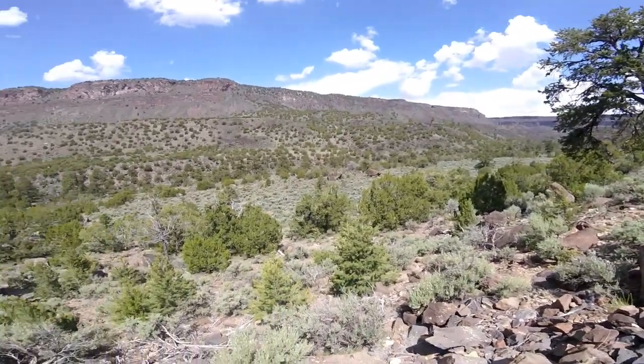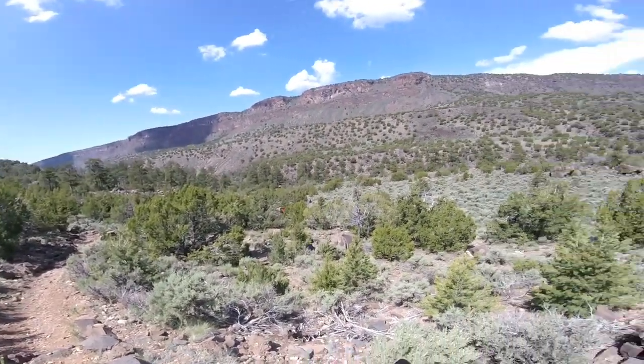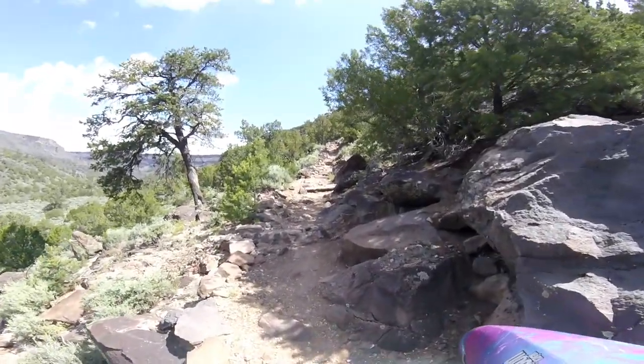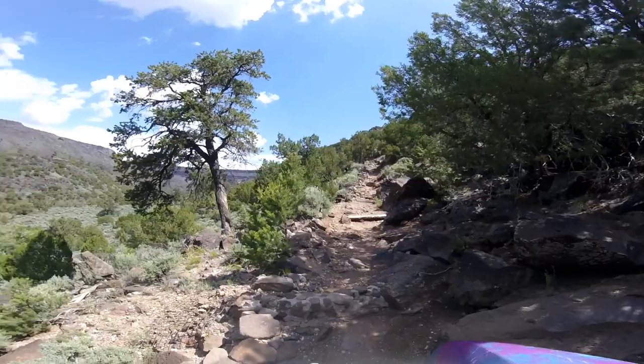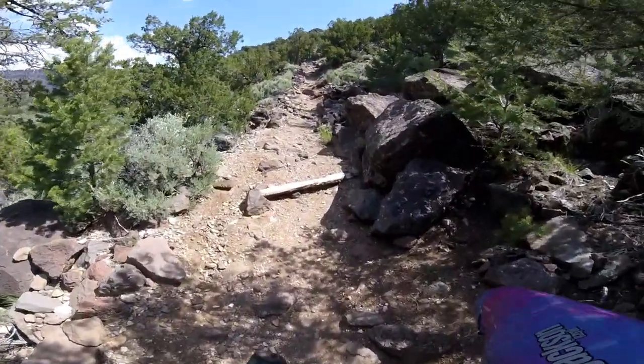Wow, that wind and that sage blowing. It smells so good. So we're probably at about 8,000-9,000 feet elevation here. You feel it a little bit on you, but not too bad.